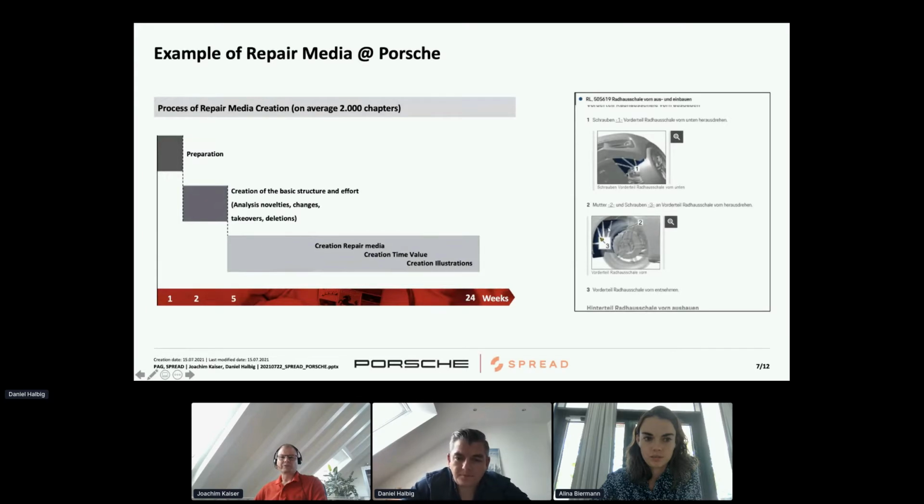We usually have as little text as possible, just the steps to take the technician through, and a lot of images that help the technician to really have a good picture of what is actually in focus right now in the repair manual.